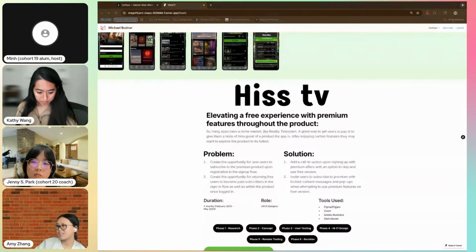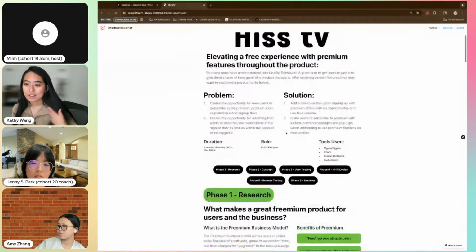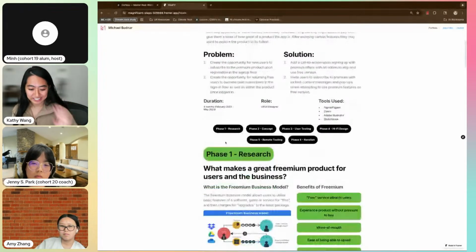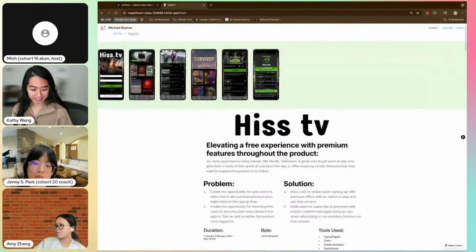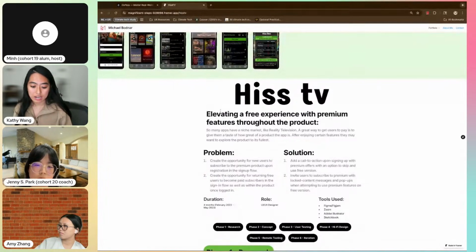Okay, let's go down to this. Problem, solution. I don't know what the tool actually does, just right off the bat, and I feel like I'd have to Google this. So I don't think you did a good job explaining. Like the tagline, elevating a free experience with premium features throughout the product. Yeah, I don't know what it is.